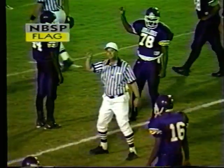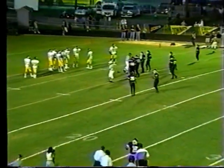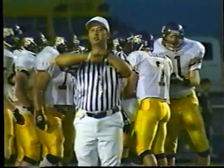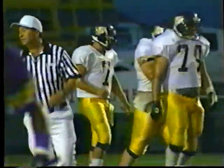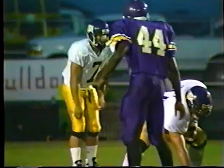Illegal procedure against Stephenville. So Stephenville early on penalties, going the wrong way on the field, too, and giving up big plays to the offense has hurt this team early on. Good thing about it, look at the scoreboard, 9:32 to go in the first quarter.